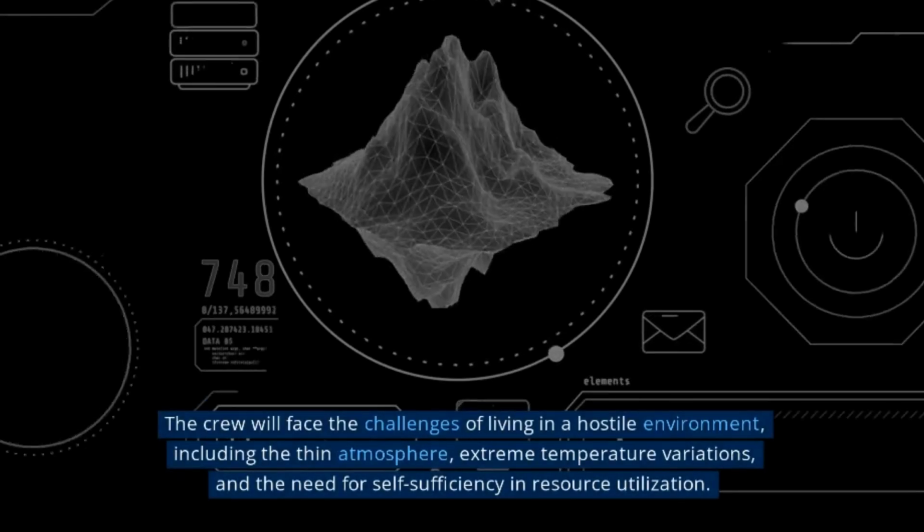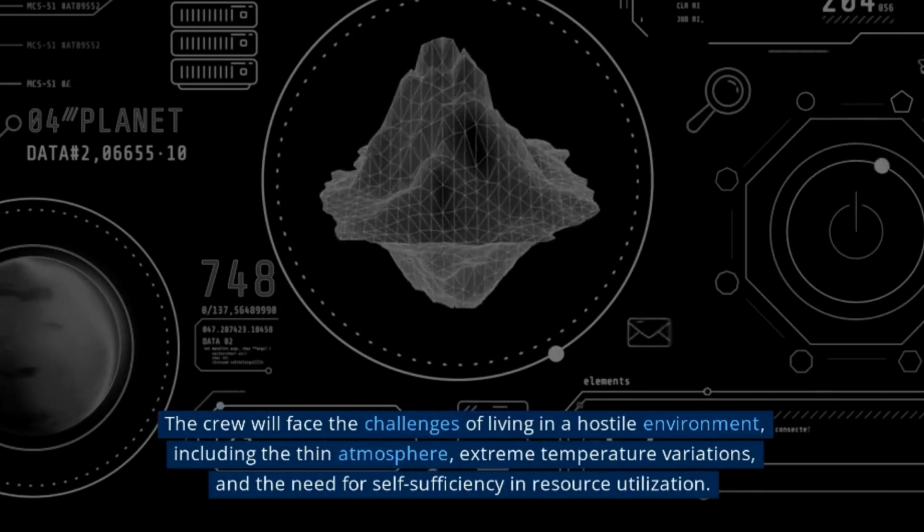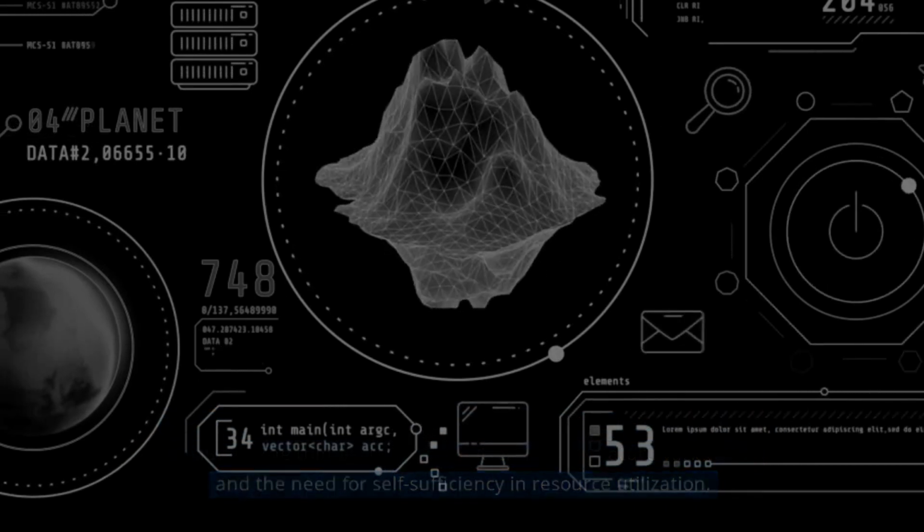The crew will face the challenges of living in a hostile environment, including the thin atmosphere, extreme temperature variations, and the need for self-sufficiency in resource utilization.